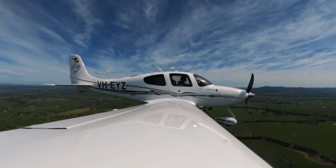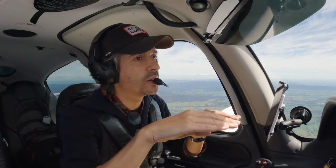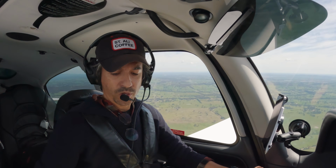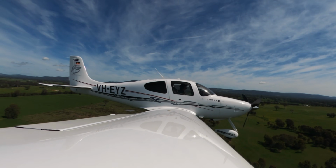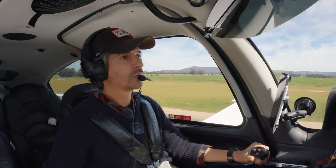Starting our descent into Wangaratta now, down to circuit level. There's a few people there, so I just need to slot in, make sure I'm not getting in anyone's way when I do my one practice circuit. All right, pre-landing checks, brakes checks, undercarriage is down and fixed, mixture full rich, fuel pump goes on, switches are all done, and there is one other aircraft on the runway at the moment.